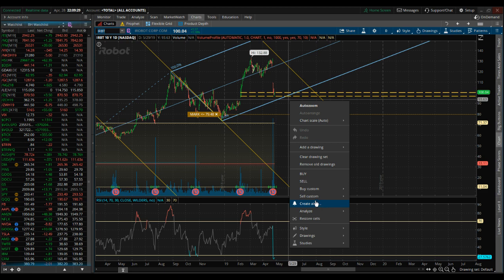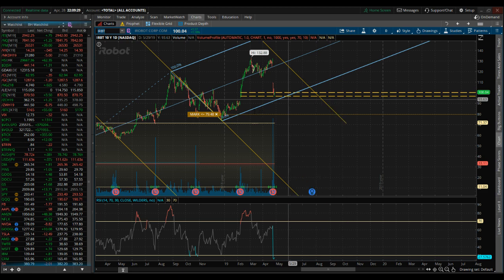This is a good one to swing. It's really tough to trade intraday because the spreads on the options are nasty. The spread on the common is nasty too. So just be careful with that one. So we'll just put an alert on iRobot there to see if it has some potential.